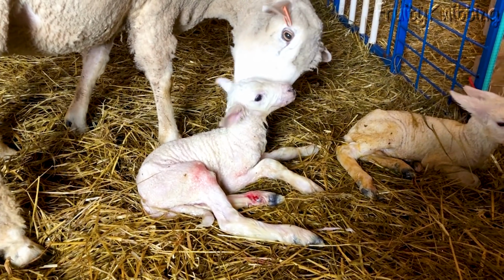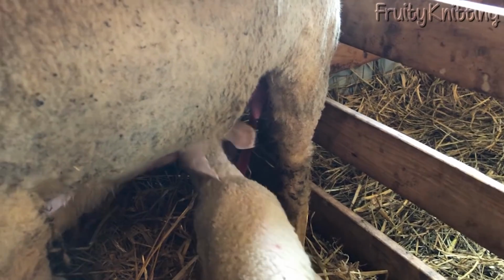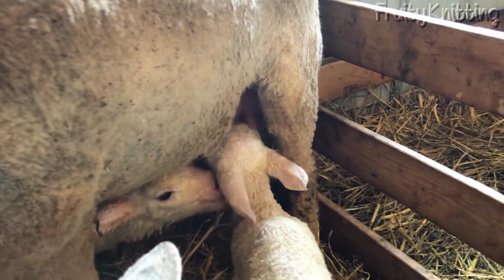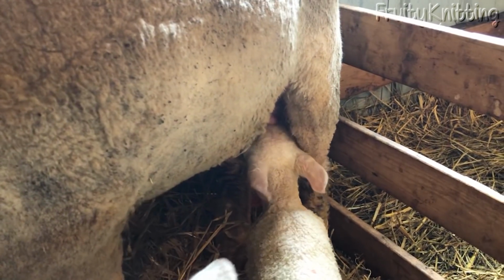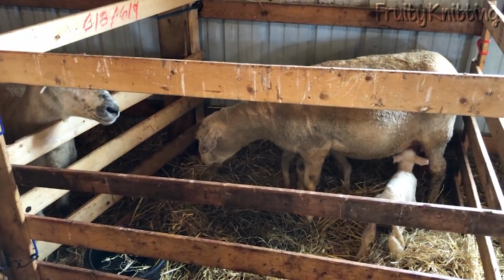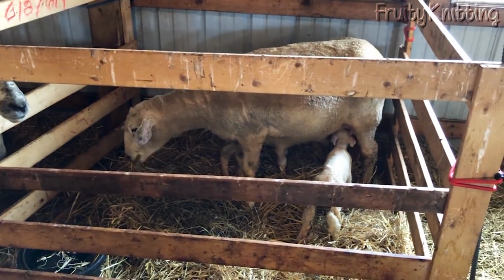And then we leave the lambs in the pens with the mom for a few days so that they mother up and bond, and they'll understand which lamb is theirs and who they're looking after. And if the mom decides that she's not interested in feeding that lamb, it becomes a rejected lamb.